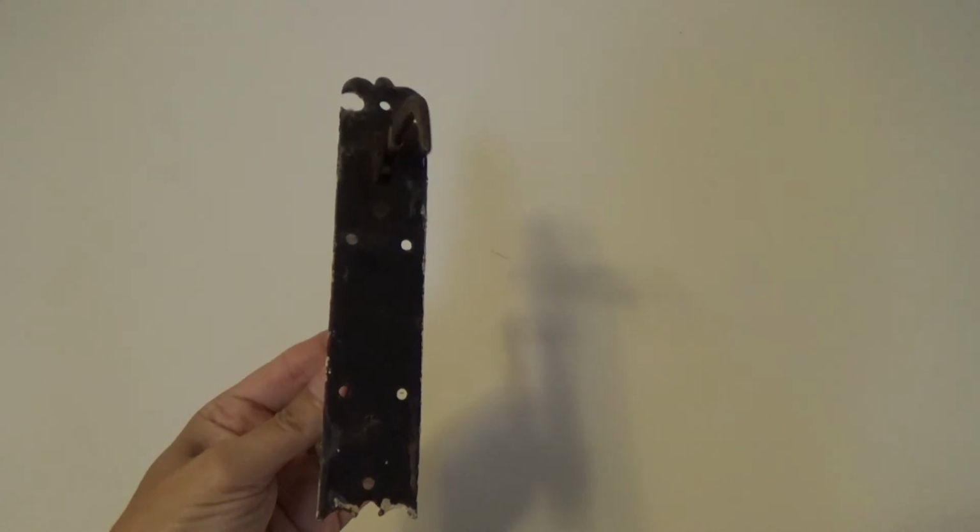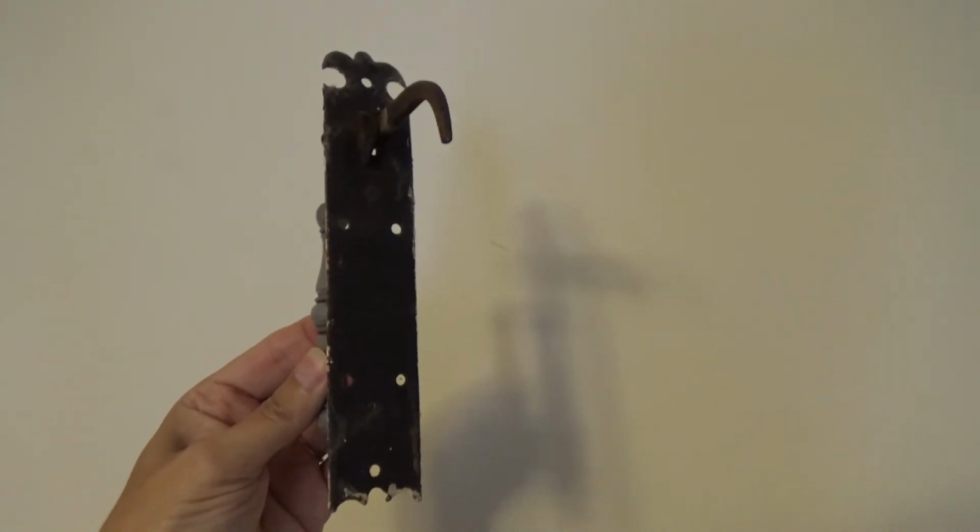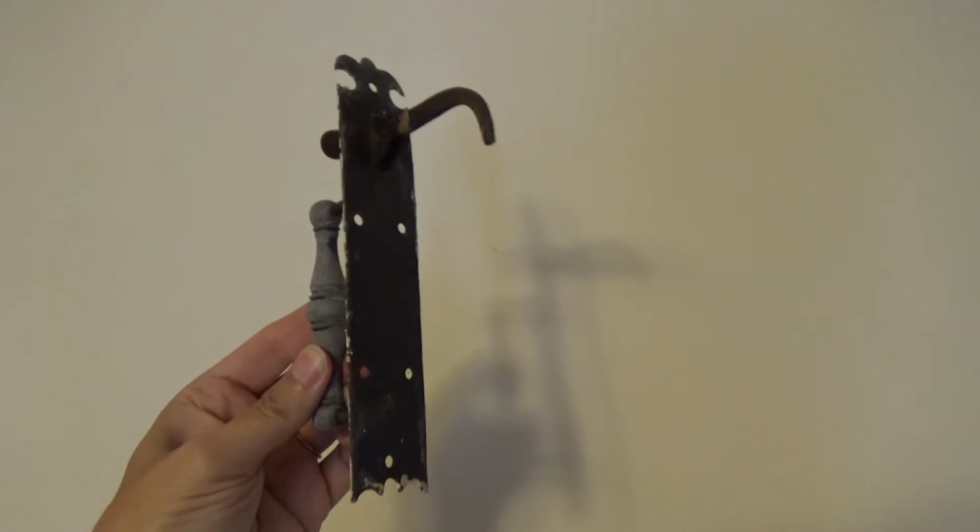The Norfolk latch came about because of changes in iron-making technology, which made it possible to produce iron plate, and the various pieces are mounted onto this iron plate.